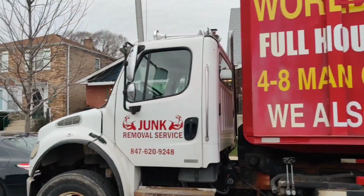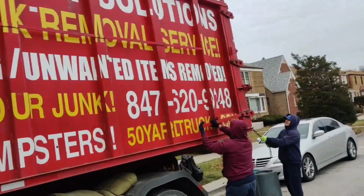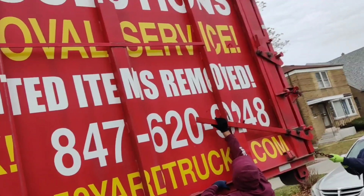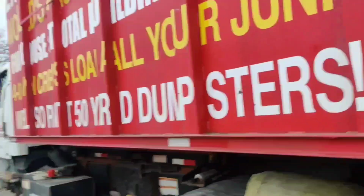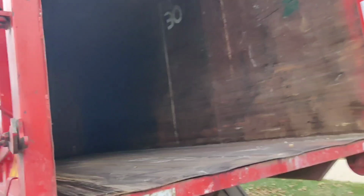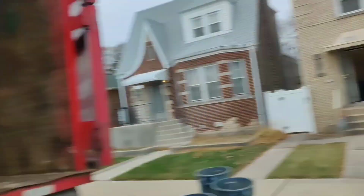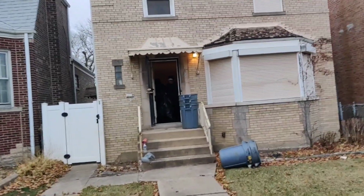So it's day three. We're in Pill Hill. This is our third load. Third truckload. We're going to hopefully finish the house today. Starting out empty. Good morning, Hector. We're going to try to finish the house for the customer. We've got a lot of stuff bagged up from previous.